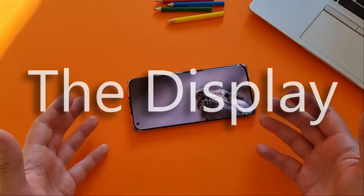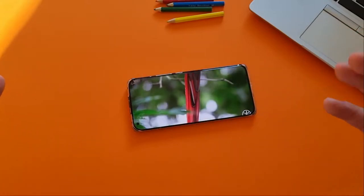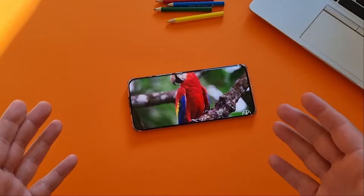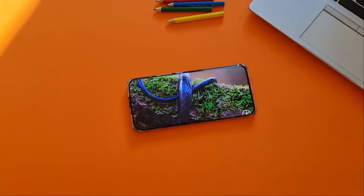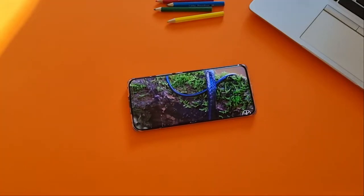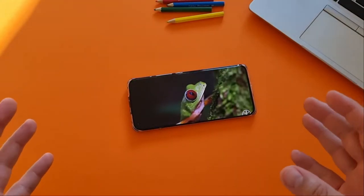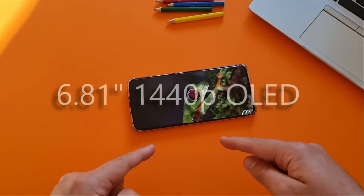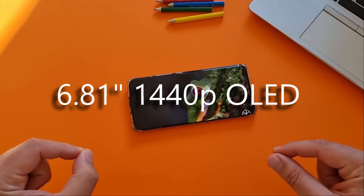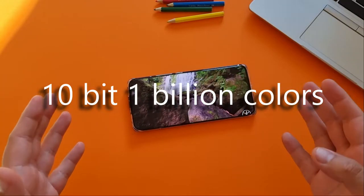Now let's talk about the display. It is really very, very simple, guys. This is one of the best screens on the market right now. Believe me, the first time I opened the phone from the box, I was really wow. And I'm coming really from the S21 and S21 Plus, which didn't really have the WQHD Plus display, but that's not only resolution. We have a 6.8 inch 1440p OLED display, 10-bit, which means 1 billion colors, right?